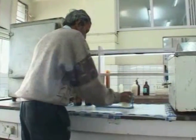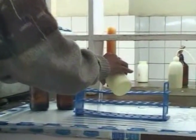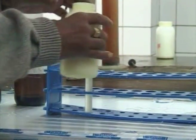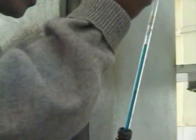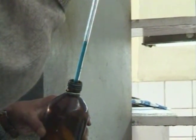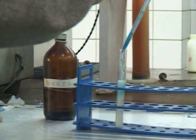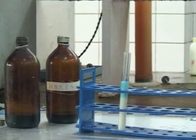The methylene blue reduction MBR test and standard plate count SPC test are carried out to judge the microbiological quality of milk. In MBR test, methylene blue solution is used to indicate the rate of oxygen consumption by microorganism. More the number of microorganism, faster the change in color from blue to colorless.